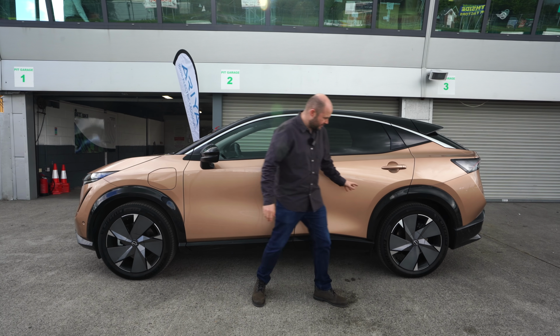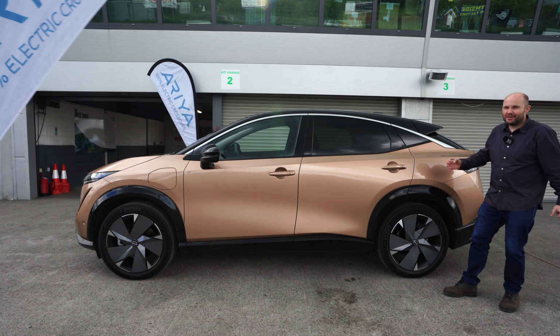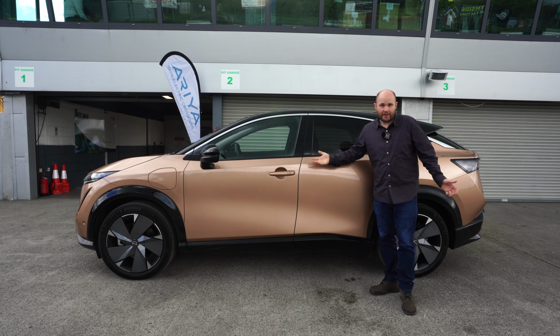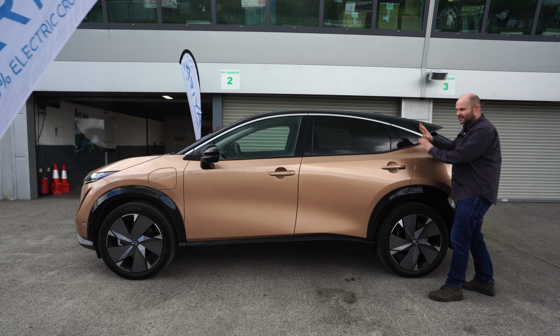Wheels that this car is sitting on, again, this is a very first look. They're 20-inch alloys. I'm not going to give you a full vibe of what they're like on Irish roads, because here in Mondello the track is obviously perfect. A bit of a sloping roof going on, so it would lead me to believe there's not going to be an Ariya coupe. This is the Ariya.